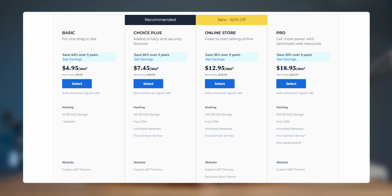Done with the positives. Now let's move further and discuss some shortcomings, which obviously may vary from person to person. So the cheaper shared hosting plan comes with limited features like only a single site and offers limited storage when compared to its competitors. Regarding the cost, the renewal rates at Bluehost are 3 times higher than the starting plan compared to other similar platforms.